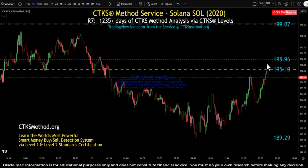If Bitcoin and total crypto market cap move down, we would expect to challenge that 189.29 level. It's wildly important to keep your eyes on the structural levels of Bitcoin and total crypto market cap. For a bullish price momentum, we may get a bit of a pullback, but then re-challenging that 195.10 and coming up to the 195.96, we may wobble around a little bit and confirm that as structural support before making our way up to the 199.07.